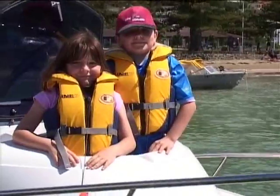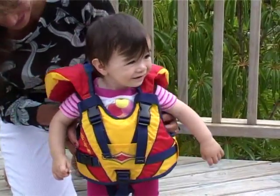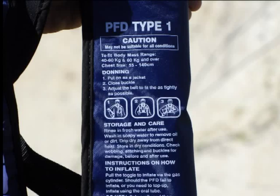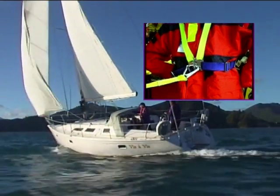When choosing a life jacket or PFD for a child, make sure it fits. Children's jackets must have a crotch strap. Adults need to be sure their life jacket's the right one for their boat and where they're going. Read the label to make sure it's suitable. It's also worth remembering that a safety harness is sometimes a good option, but only when clipped on.